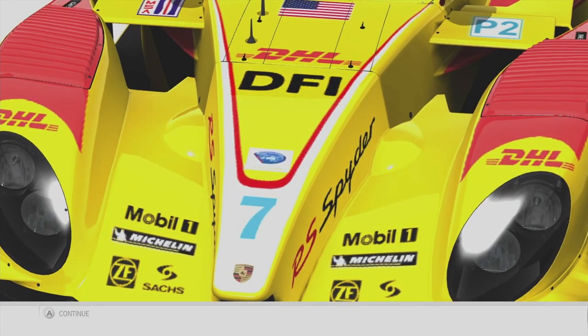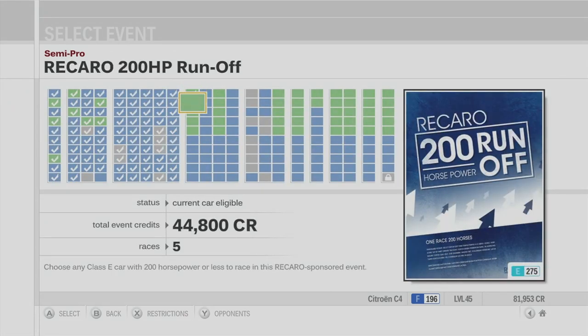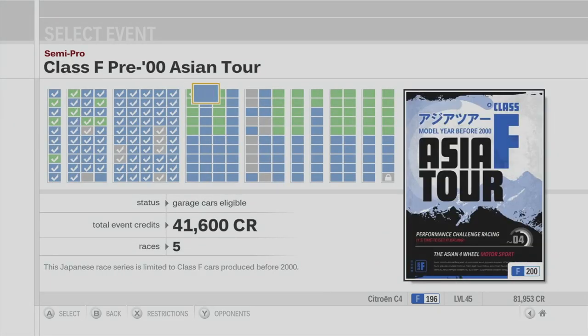Is this a prototype, Bobby? Let's have a look. It's not. Gutted. We've got to wait to level up again. We're going to move on to the Asian tour next.